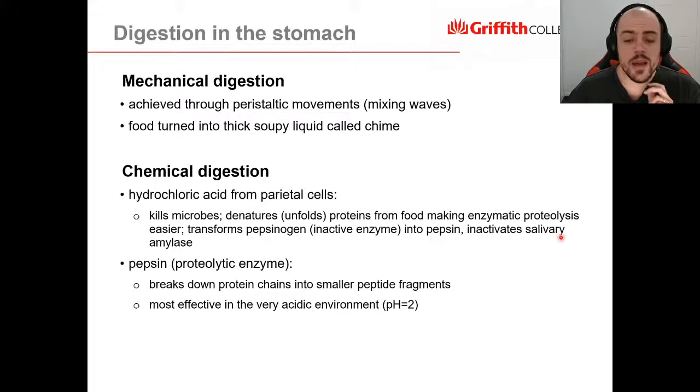Now, unfortunately, a bit of a casualty of that is that salivary amylase, which is essentially a protein that was in our saliva, helping break down those carbohydrates in the mouth, gets destroyed as well. And what we do is we basically break down that salivary amylase and we recycle it.